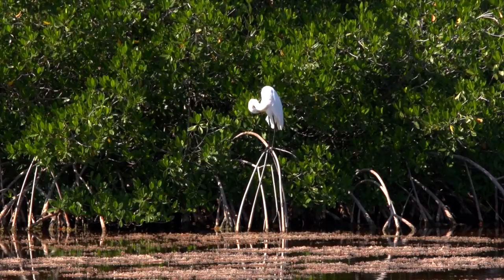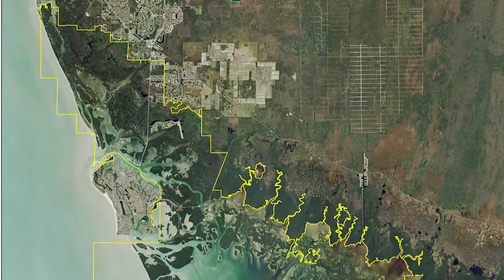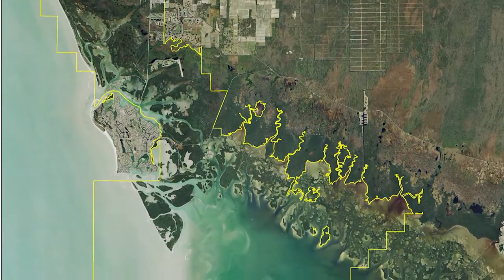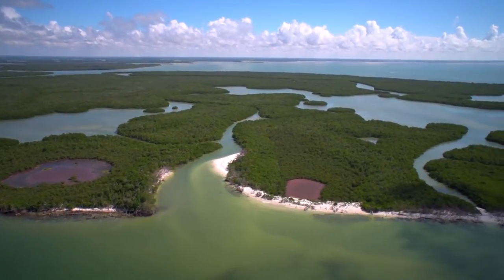Rookery Bay was designated a National Estuarine Research Reserve over 25 years ago. Since then, the reserve's boundaries have expanded to 110,000 acres, from Naples south through the 10,000 islands.